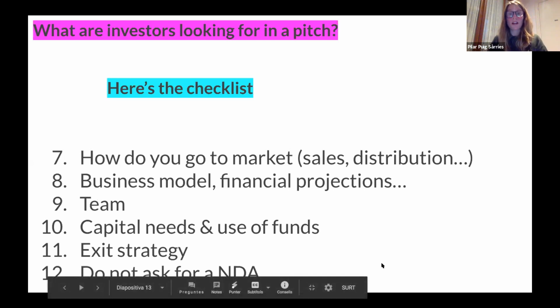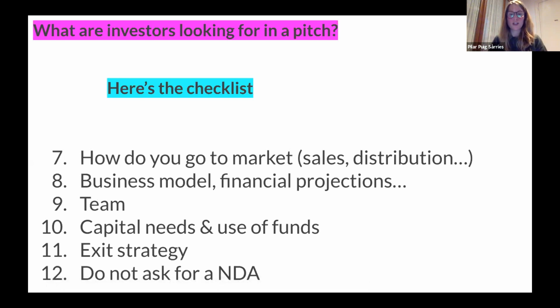Then you will share some economics. You will share your business model, meaning how will you make money with what you are developing. You will tell me about your financial projections.